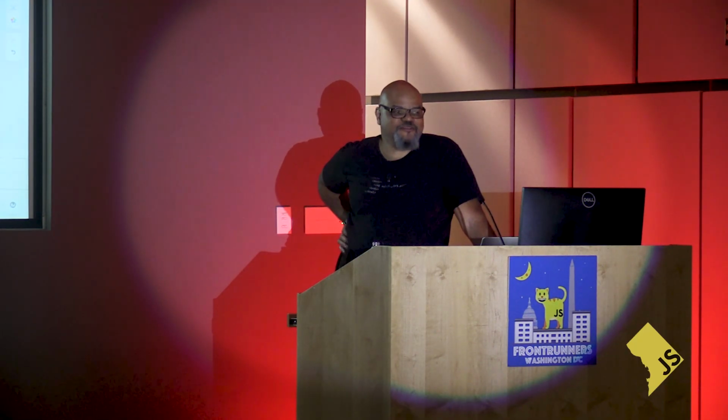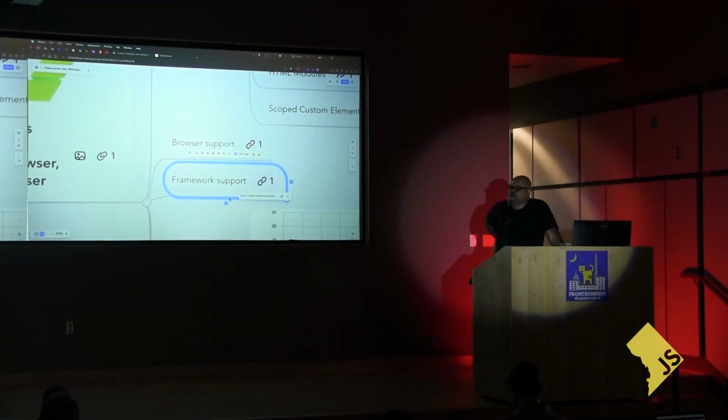React, of course, is the one that has the most issues because it does the most fancy virtual DOM stuff. But support has gotten much better, especially in the later versions of React. And there are also some libraries in Lit to make the React integration a little bit better.